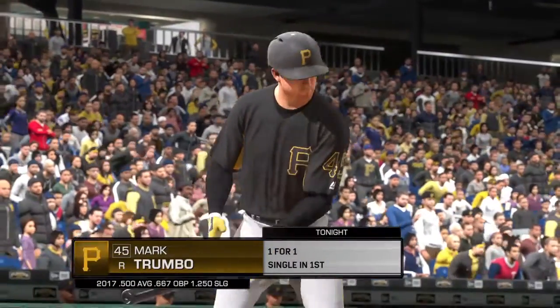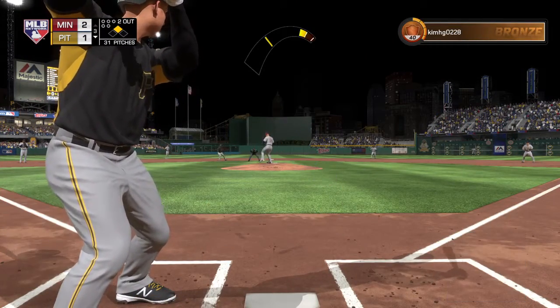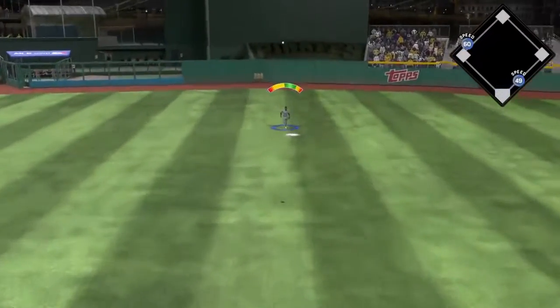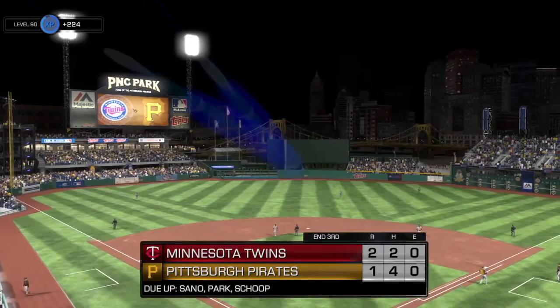Stepping into the box, Mark Trumbo, as he'll look to bring home that tying run from second with a base hit into the outfield. Line towards center field. Buxton is going to have room out there as he puts this away to retire the side.